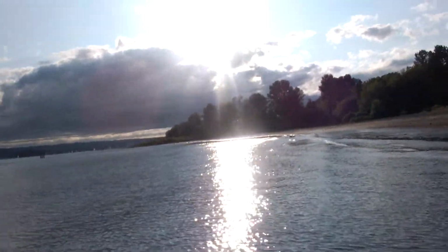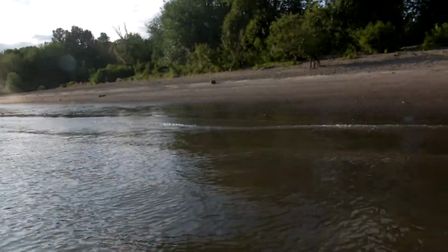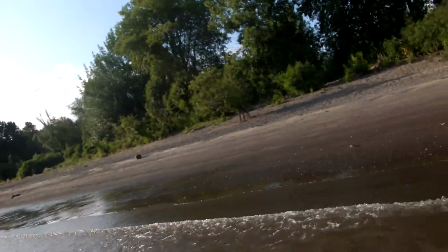And the dog is making a lap. And there he turned around and he's going back again. I don't know, for almost a half hour, that dog has been doing that continuously the whole time. There's no sign of his master anywhere. He's just running back and forth. Look at the waves. Got a good wave.